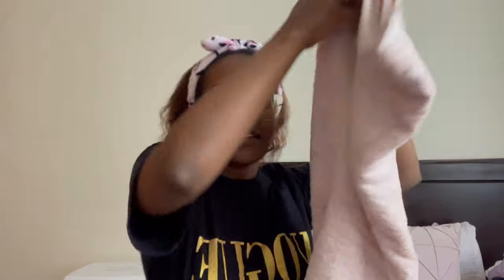First we got a set of towels. So we got one for him and one for me. The towels look like this. Let me first show you the feel of the fabric. They're just like normal towels, but yeah, like that. And they come in a set of four.